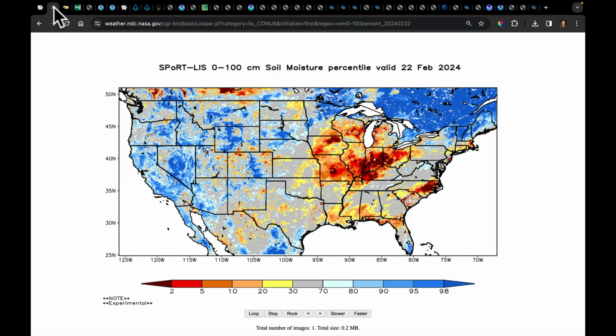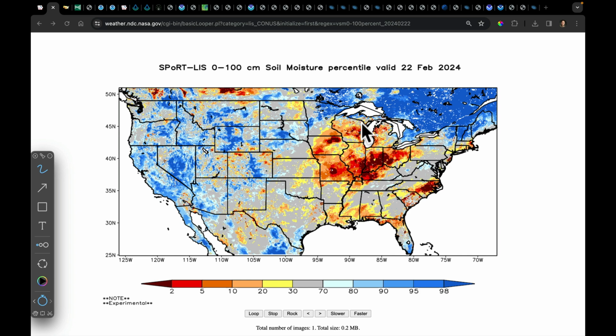But continuing on this accounting of where we are, this is our latest root zone soil moisture map. So this goes down to 100 centimeters or 40 inches. And just a couple of things to take note of here. Because of how dry we've been at times throughout February, these numbers are really beginning to drop off again, especially in this part of the Ohio River Valley.